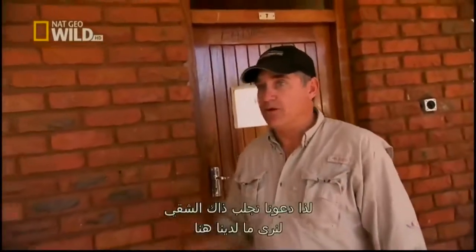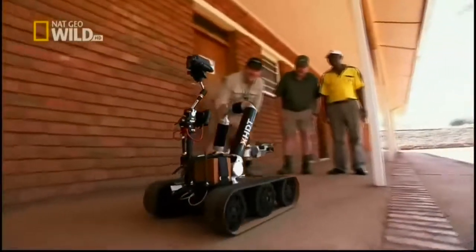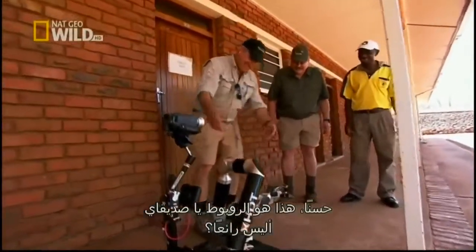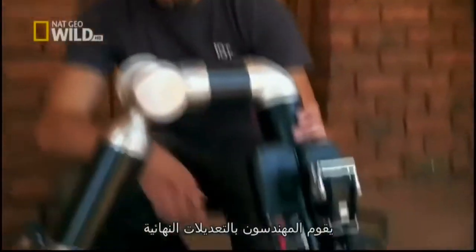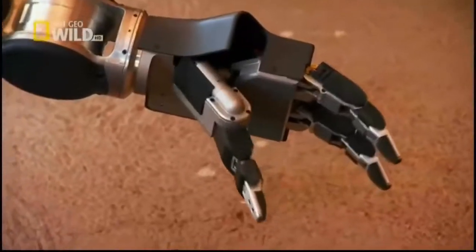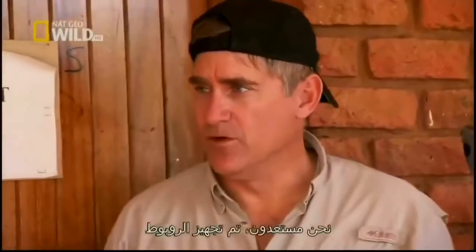So let's unload that bad boy and see what we got. Nice recovery. That's good. Brady's snakebot is ready to go to work. All right, this, my friends, is the robot. Is that incredible? The engineers make final tweaks. We're good. Robot's fired up.